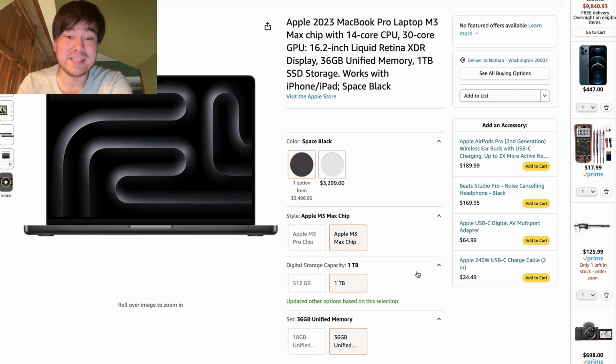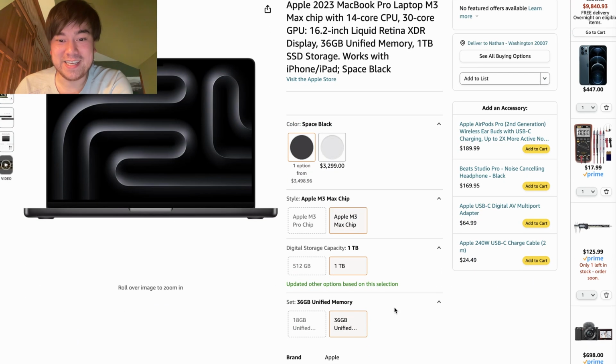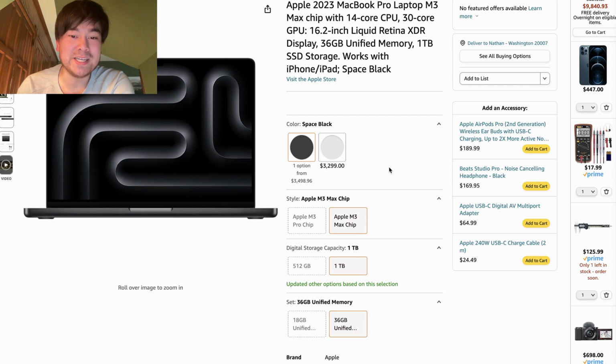If I wanted to get the storage and RAM that I really need, it would have cost like twice as much for the laptop. So that's what you deal with a lot when you're dealing with Mac. And the storage and RAM is not upgradable, so they really have you over a barrel with the pricing, which is unfortunate because this is genuinely an amazing product.